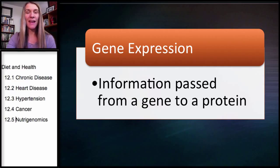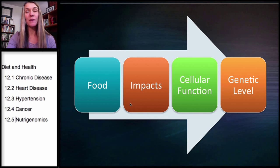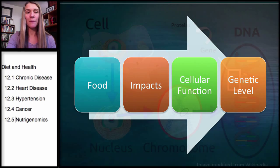And the fact that food can have an impact on gene expression, and essentially protein synthesis and their action, is pretty incredible. So you think about it, food impacts gene expression, which means that food impacts cellular function on a genetic level because it's impacting protein synthesis, or the creation of proteins, by basically impacting gene expression. Remember, those proteins will act at a cellular level. So this is something that is going to be covered in the controversy in Chapter 11.